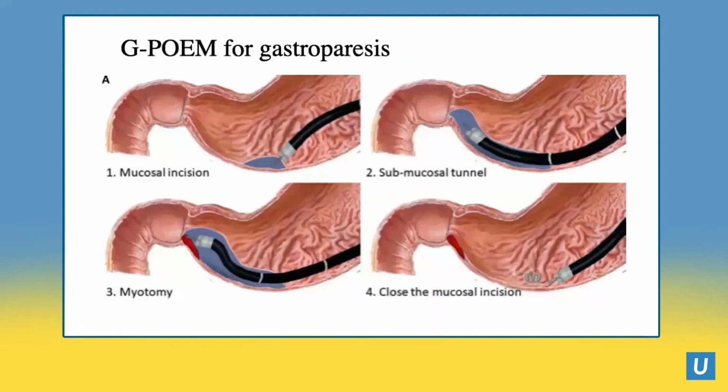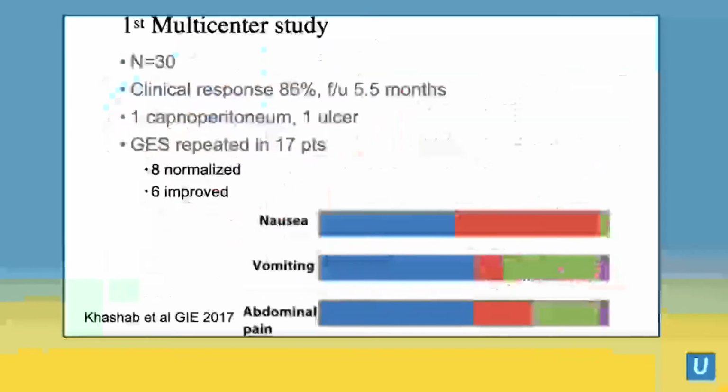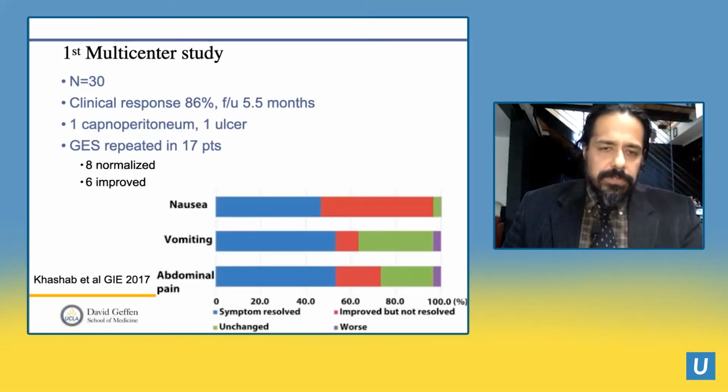And so now we're talking about GPOM. Incise the mucosa, tunnel in the antrum, approach the pylorus, divide it, and close the entry point. So it's a relatively simple procedure, especially if one is familiar with esophageal POEM. It takes roughly half hour, 45 minutes or so. But whether it helps or not is a target in evolution.